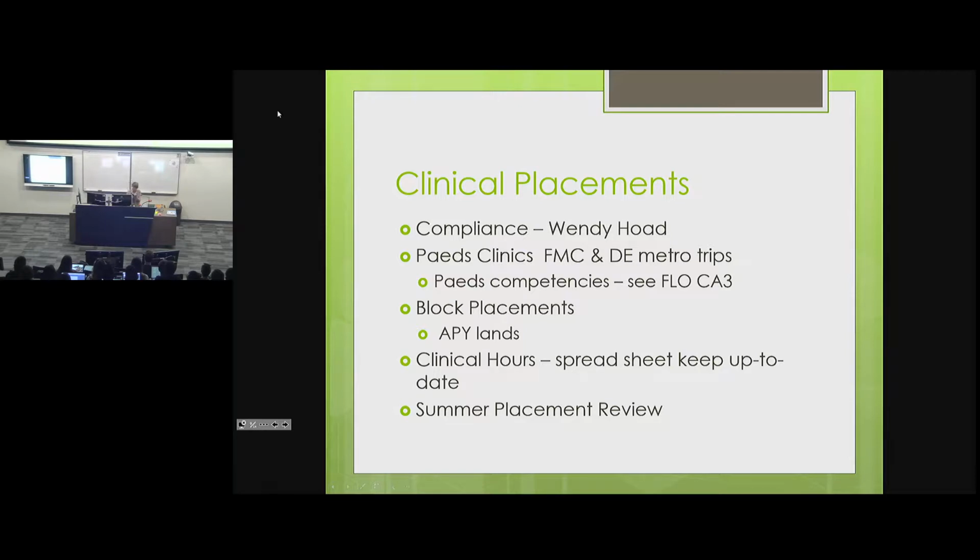Block placements. So a handful of you have had a block placement. Fleur is now, and was last year as well, the placement education coordinator. So she's working hard to find placements. Because of COVID restrictions and people's reluctance to have too many people in their clinics, it's still extremely difficult. It is normally extremely difficult. I can speak from many years' experience in sourcing those placements. So we're working as hard as we can to find people a placement.